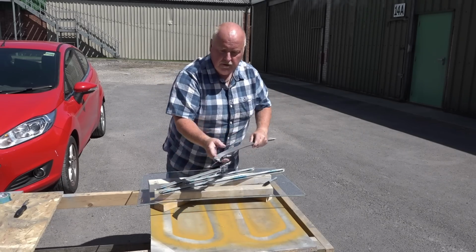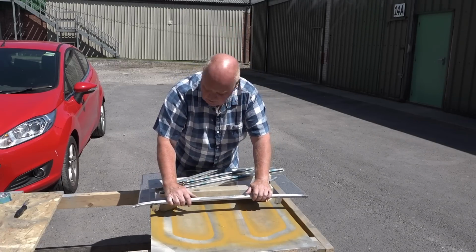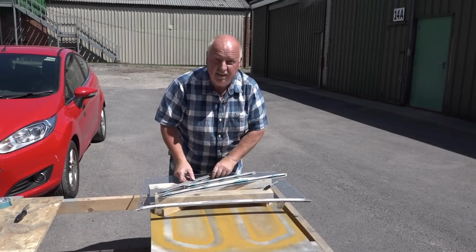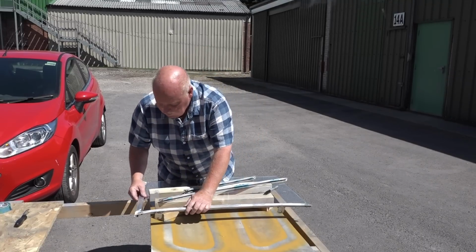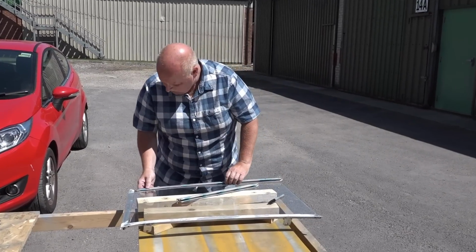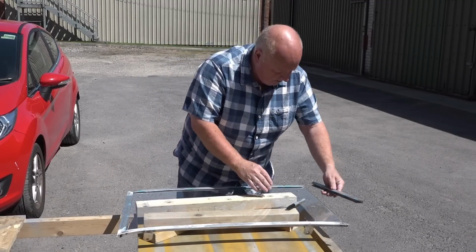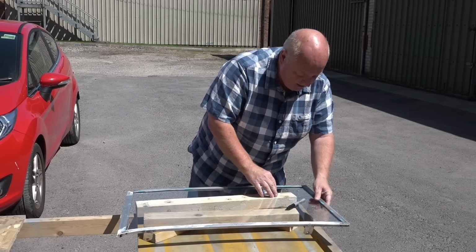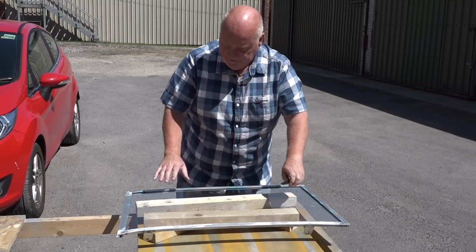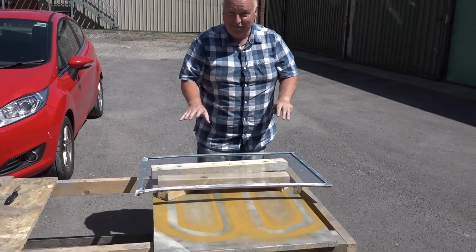So what I've done is I've numbered each mitre, so it's easy for me to put them on. So that just fits onto there. I mean, obviously everything is loose at the moment, but they won't be soon. That goes on there. Number two, slots in there like so. Number three finishes that. Probably fall off, but they won't when they're stuck. So there you have it. It's starting to look like a refurbished window.